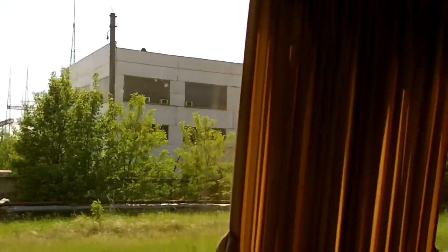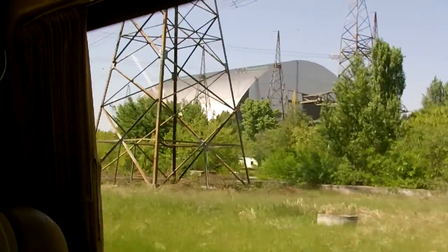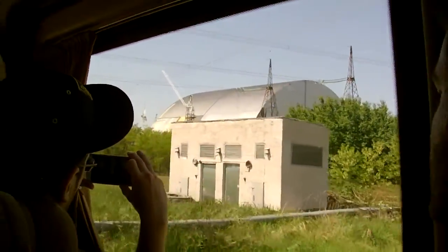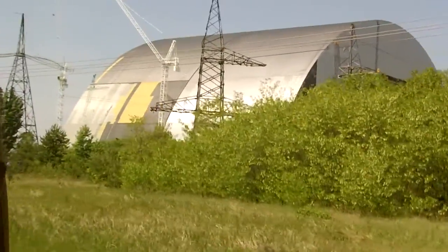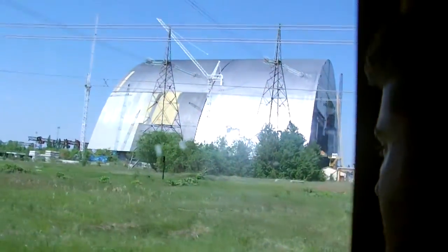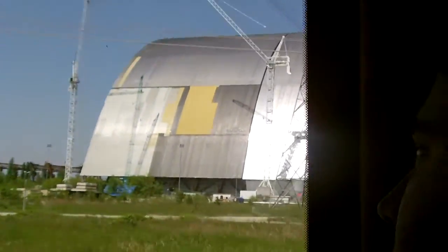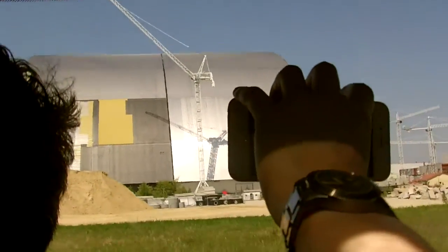Well, I will tell you a little bit more about the new safe confinement when we stop in front of the reactor, because it's not the best. But now you can see that the dome is situated maybe 300, 350 meters away from the reactor, and they will slide it over. The French guys call it the biggest and the most expensive movable structure in the world. The first price of this thing was about 900 million US dollars. Now it's almost the final price, I'm not sure, but they charge more than 2 billion for this.